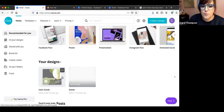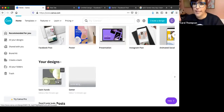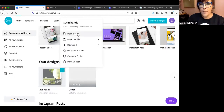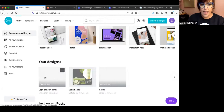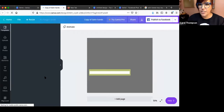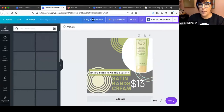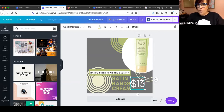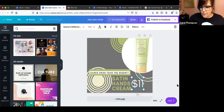Let's say I don't want to mess with this one too much. I like this one, but I want to change a couple of things, or I'm doing a sale and I want to change it from 13 to 11 or something. I can hit these three buttons and go make a copy. And then when I go back into this one, I can change just that and name it something else or keep it as copy of Satin Hands. So I can say Satin Hands sale, and then change this so it says 11, and then re-download it.